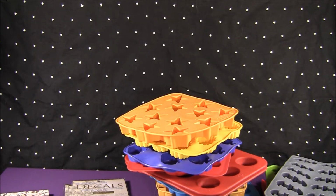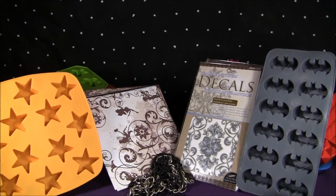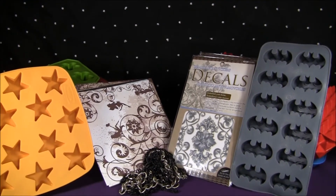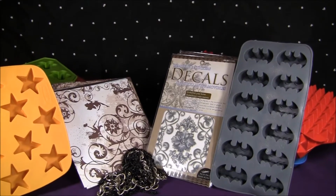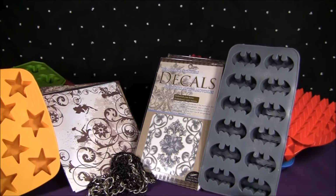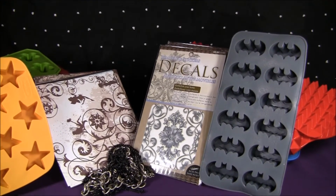So I'm gonna set this all up and be right back. So this is everything from today's haul. If I am adding it up correctly, I spent around $16 for everything. So under 20 bucks for all this stuff, which is awesome. And I will be using, I think, most of it, but what I don't, I can always list on Etsy. So I'm very happy with it.